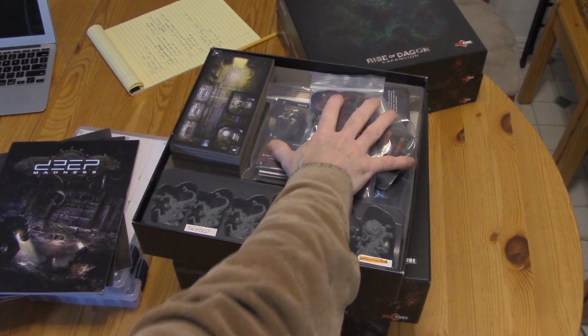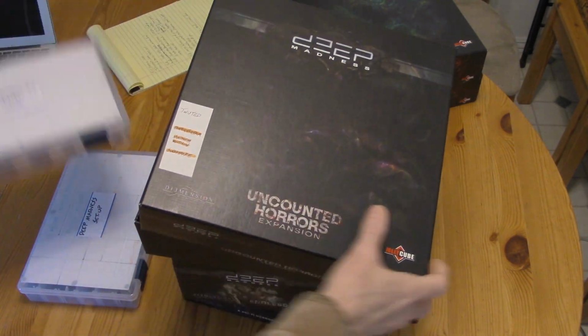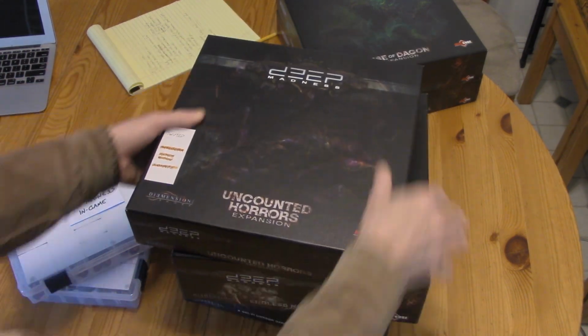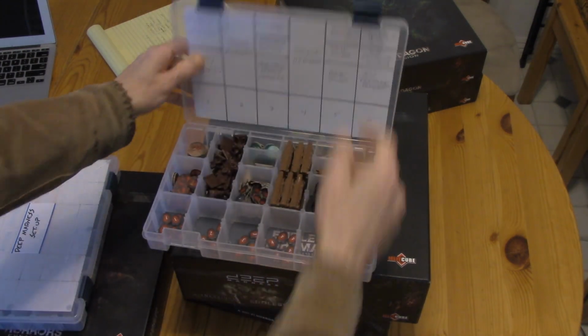Now, you might be wondering, I mentioned earlier, there are a lot of tokens in here. Where are all of the tokens? Where are all the markers? Let me show you. That's what these fishing tackle boxes are for. Here are the markers that I need while I'm playing in the game. In-game markers. I pop it open.